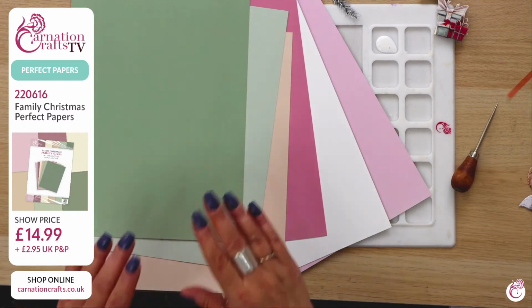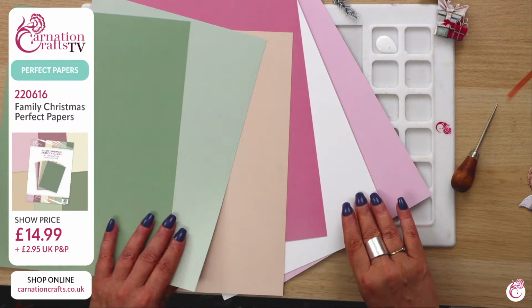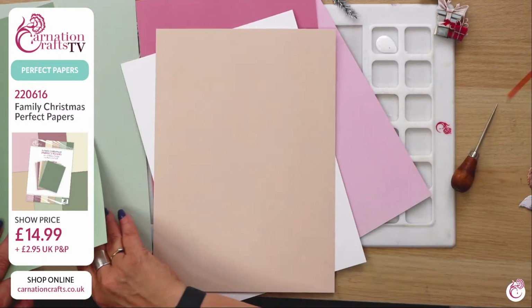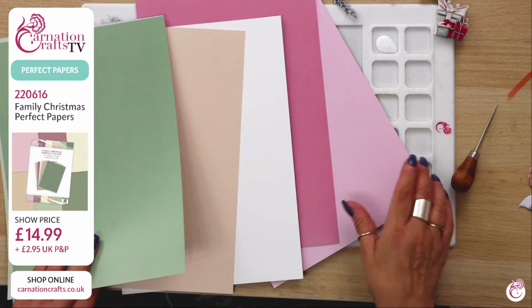Nothing's going to clash. So you've got the two greens here. You always get tone on tone. So for instance, let me just move these here. You've got the two greens. You've got the two creamy colours. I love the light one on that as well. And then you've obviously got the two pinks.